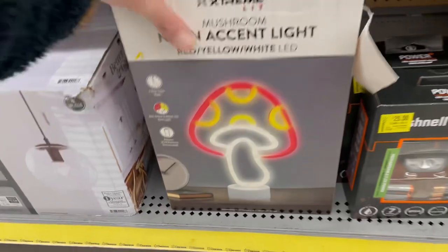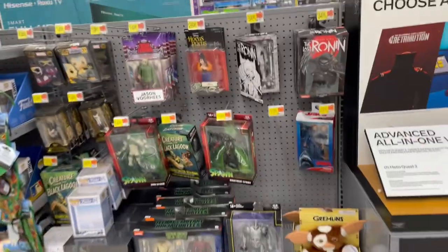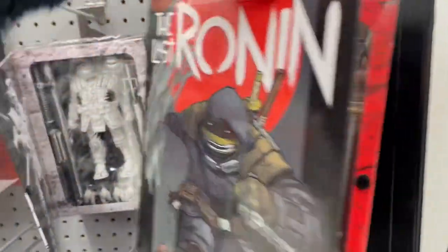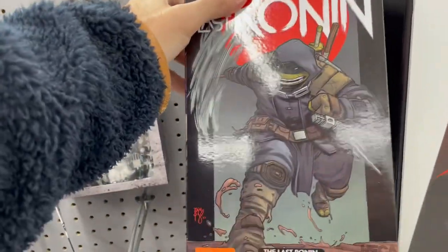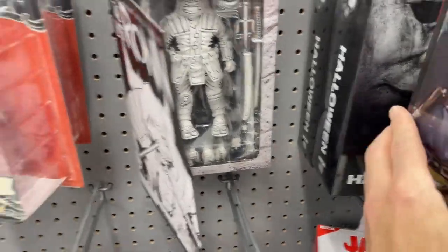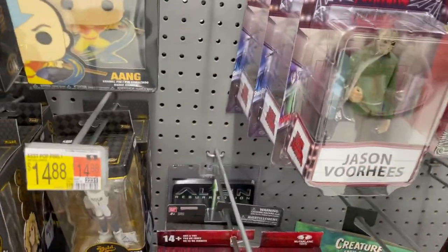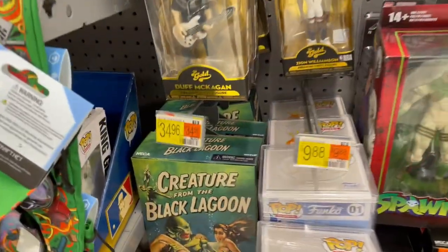Ooh, what's this? Hello. Let's go. All right, so we're in the collector section. They got black and white Ronin. Nice, they got regular. They got Ronin. Dude, the last Ronin armored. Ultimate Halloween. Some Hocus Pocus figs. What else? Nakatomi Terrors.